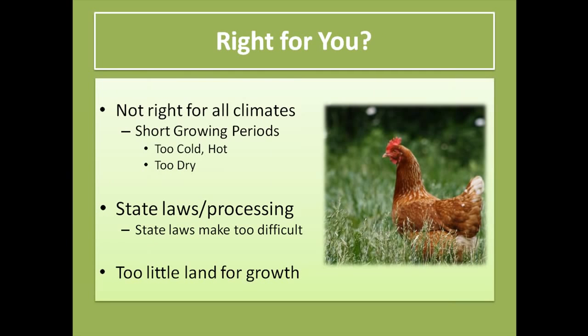And so the question is, is pasture poultry right for you? That's ultimately probably why most people are listening to this: you've kind of got it into your mind somehow that you'd like to do this form of farming. And it's not right for everybody. You could have too short of a growing period, and that could be because it's too cold. Maybe you're in Nome, Alaska, or northern Montana in a valley where it never thaws.